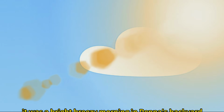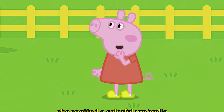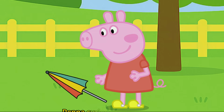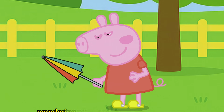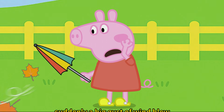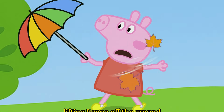It was a bright, breezy morning in Peppa's backyard. As Peppa wandered around, she spotted a colorful umbrella lying forgotten in the corner of the garden. Peppa curiously picked it up, wondering what fun she could have with it. Suddenly, a big gust of wind blew. The umbrella opened wide, lifting Peppa off the ground.